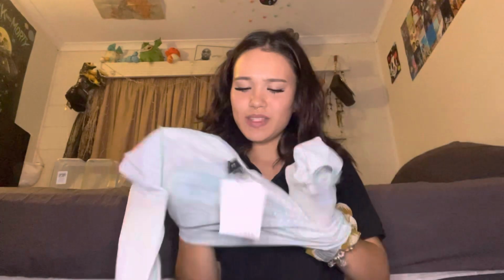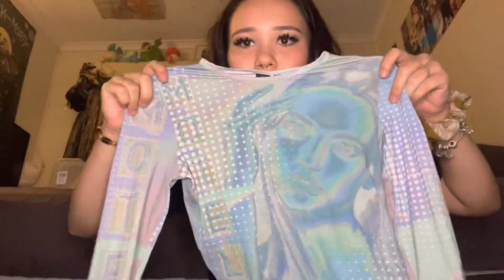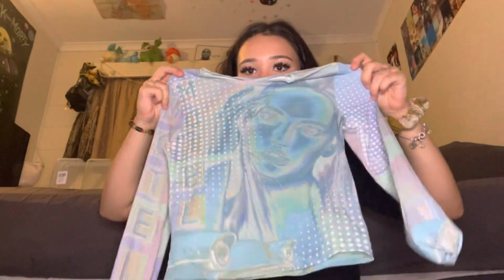Okay, another one. How much was this one? This one was $30 down to $7. This is an extra small. It's amazing. The material is perfect. This is the front. Look at that. This is the sleeves. The sleeves and the front. And then the back is just like that. From factory too. Looks amazing.